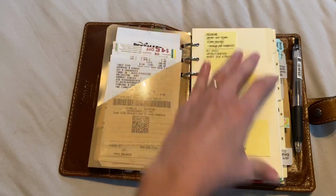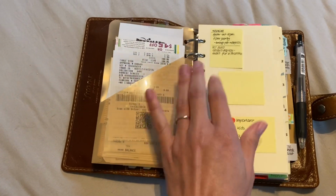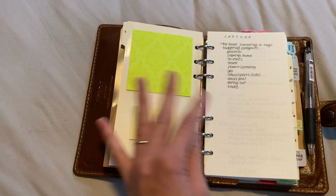And I just didn't do anything fancy with the dividers. I just keep the ones that came with this planner. Maybe I will update them and make them a little bit more cute because it looks a little bit plain. I have sticky notes all over this place.